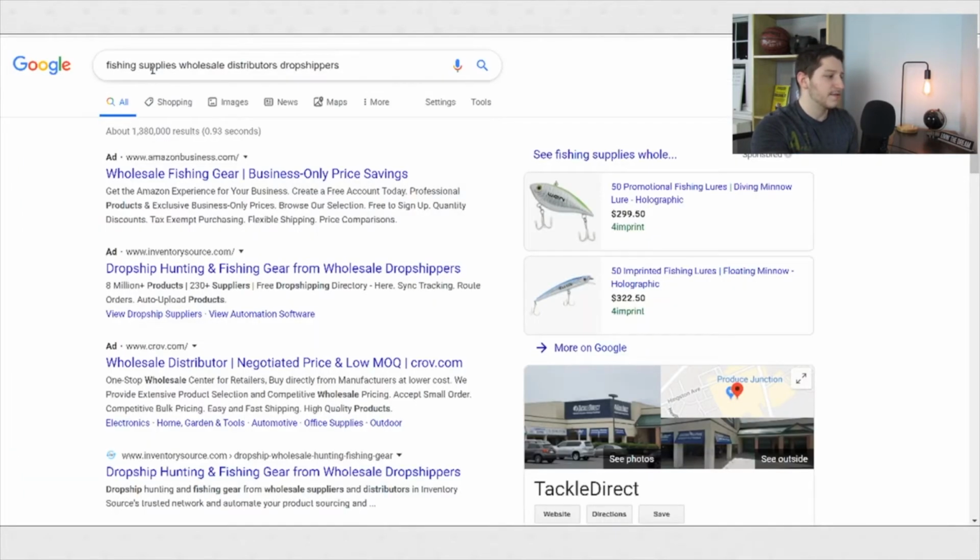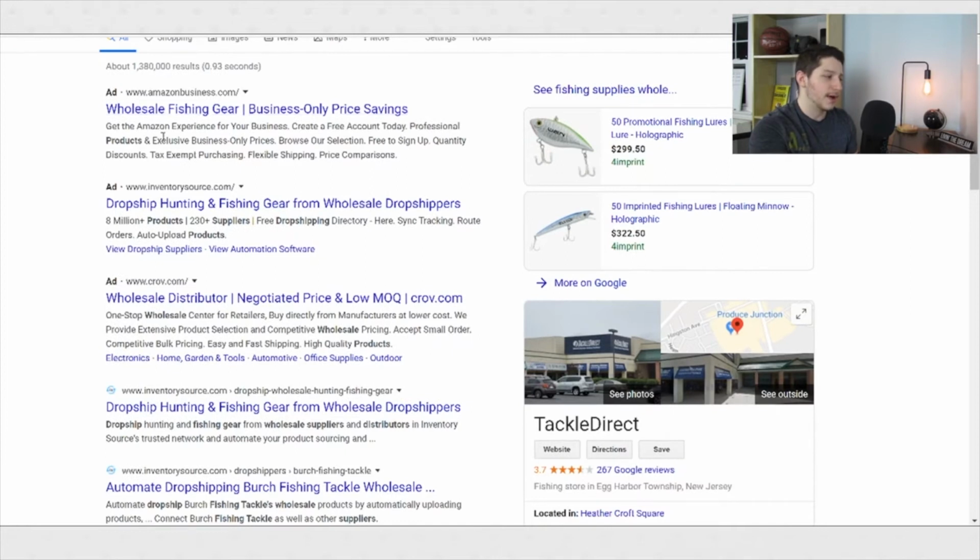And currently we have fishing supplies, wholesale distributors, dropshippers. Again, it doesn't roll off the tongue, but it doesn't need to. It has all of the necessary keywords. Now I'm going to scroll down and I'm going to start actually looking at the results. I'm going to start reading the metadata, the header, and also the business website name. And this is going to give me some context. And once I see some flags that let me know that they are a wholesale dropshipper, then I'm going to click them and open them in another tab.